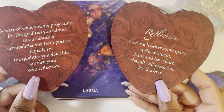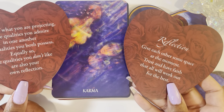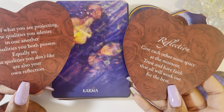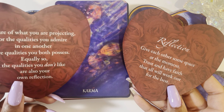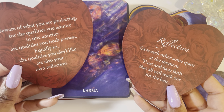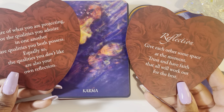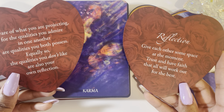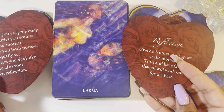Interesting, we got reflection twice with karma. And you know, when you have that karmic partner, sometimes it's difficult. Sometimes you do see their shadow aspects and a lot of the negativity within them. And this card is saying that they're a reflection of you, right? So the things that you don't like are also things within yourself. They're there to shine a light on it, so that you can see those aspects of your own self. So I think that's a wonderful combination.